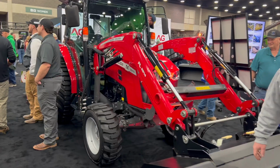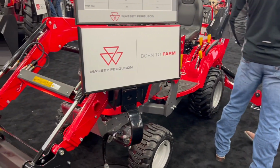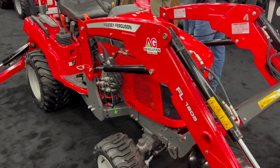Next stop was Massey Ferguson and AGCO, and they've got a lot going on in the bigger tractor world, but no new models this year on small tractors. They were showing their existing line. The person I talked to there said they've got some new models coming in 2025 that will be ready for the show next year.